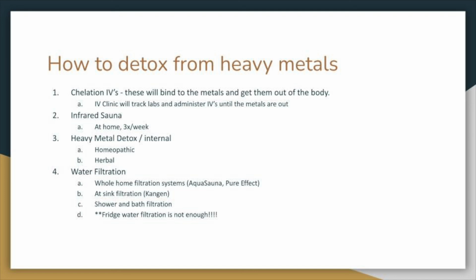Water filtration is the big one here. You can look into whole home filtration systems. You can look at Aquasana or Pure Effect. A really good water filtration company will be able to look up your zip code and tell you what the worrisome levels of bad things are in the water in your area. And based on that, they can say, okay, we recommend this kind of filter and it needs to be changed however so often. I also like at-sink filtration.